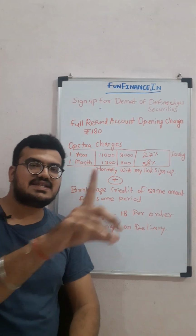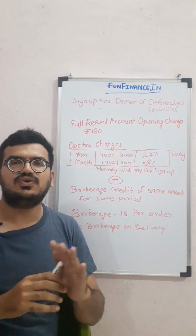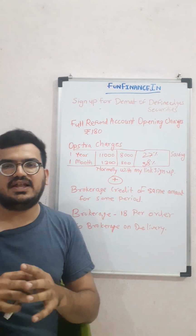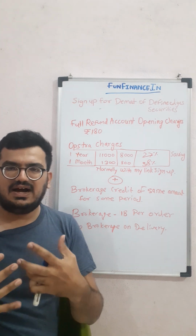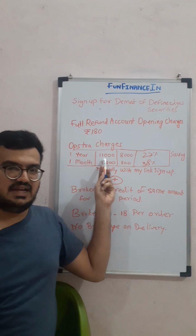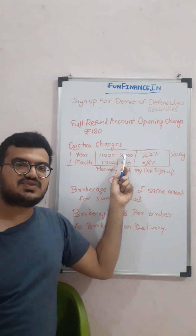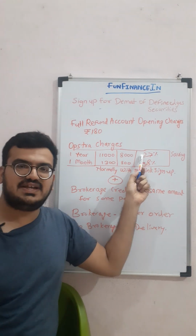Now let's understand. There are two options. If you want to just get the discount on Opstra and not trade in their Demat account, and another is if you want to trade in that account also. What are the details? Currently Opstra charges, if you sign up for 1 year, are 11,000. But if you sign up through my link, then the charges would be 8,000. So you will save 3,000 rupees, which is almost 27%.